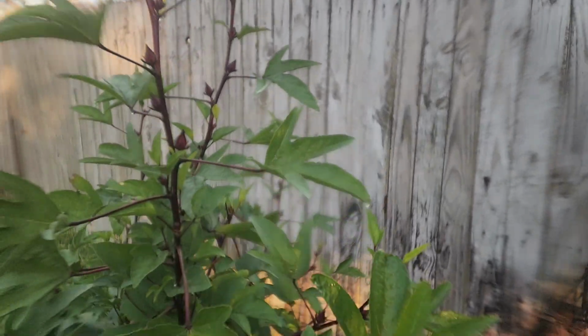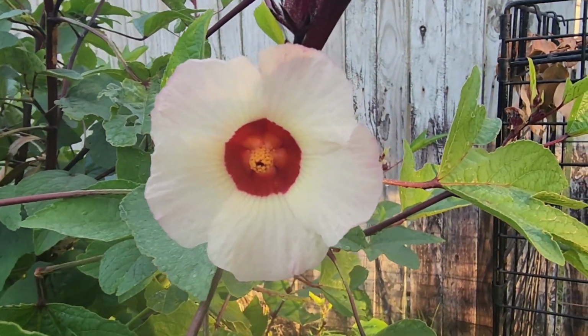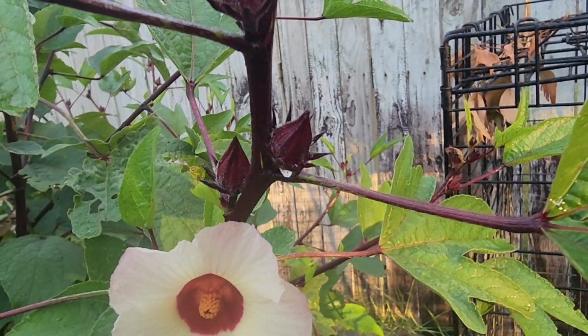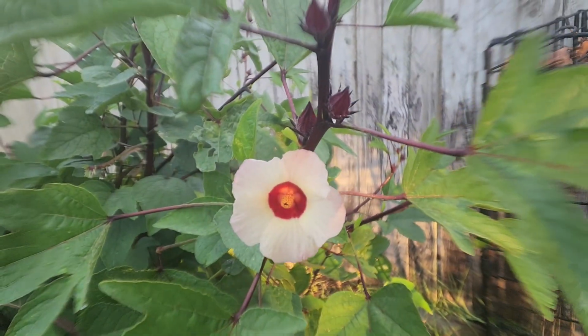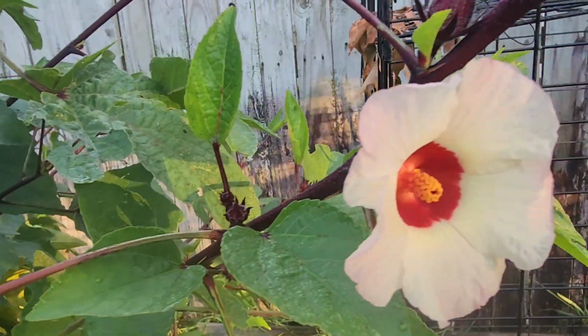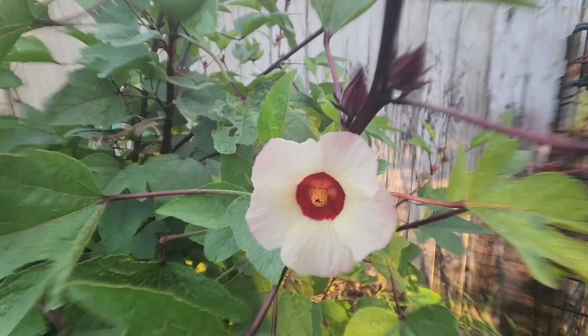Walking out. Roselle. A bloom. My first flower. Isn't she lovely? Yes, she is, wonderful. A flower that made me sing.